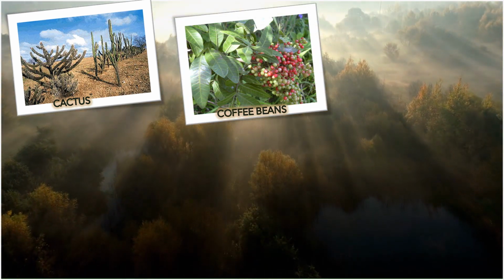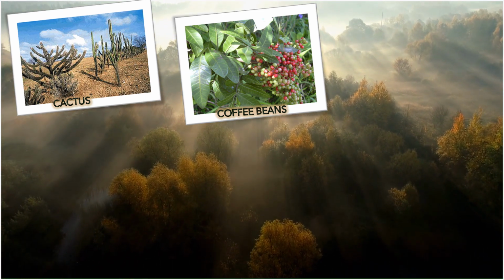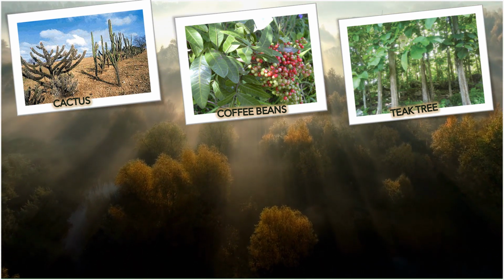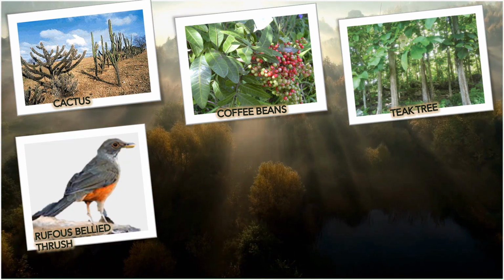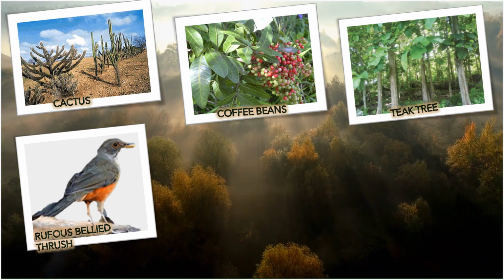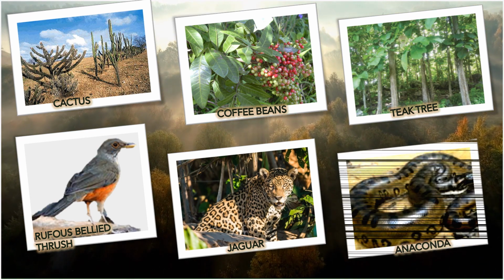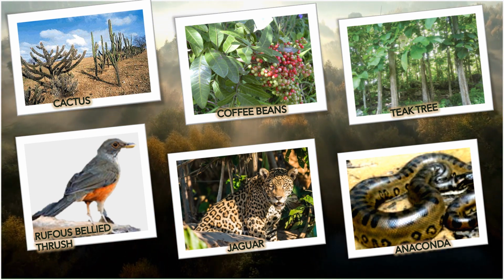These are the coffee beans. It's a coffee tree, found mostly in Brazil. Teak tree, it is found both in India as well as Brazil. Then this is the rufous-bellied thrush. It's the national bird of Brazil, found only in Brazil. Then we have the jaguar. It is found both in India as well as Brazil. This is the anaconda, which is mostly found in Brazil.